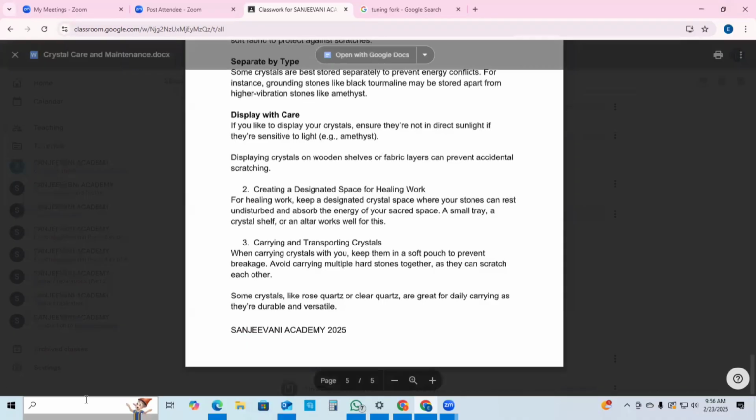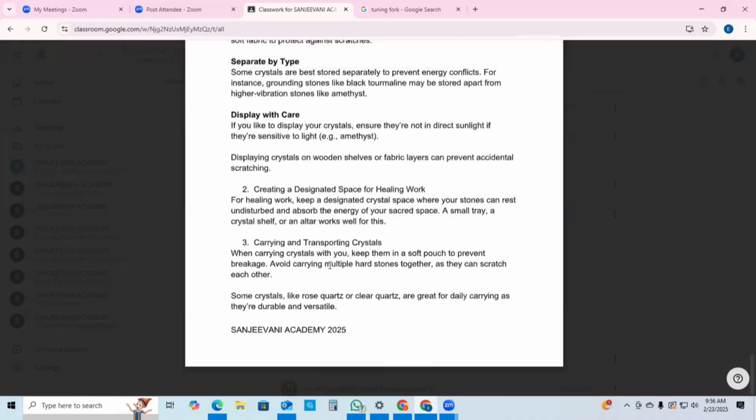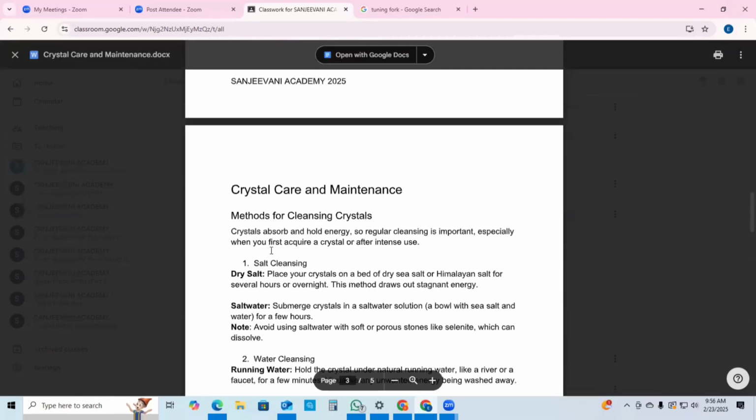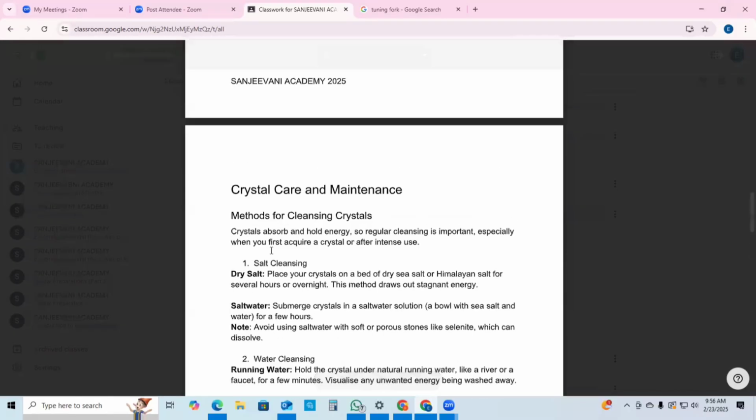And when carrying crystals with you, you can keep them in a soft pouch to prevent breaking. Avoid multiple hard stones together as they can scratch each other. And you can use them in jewelry as well, but really and truly it depends, there's only so much jewelry that you could wear, right?